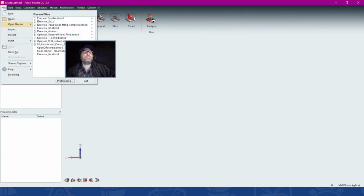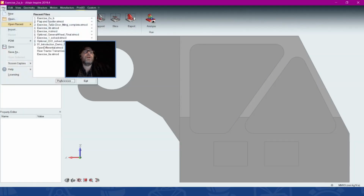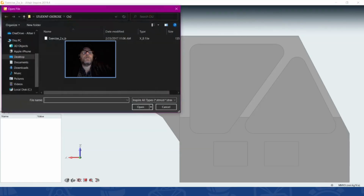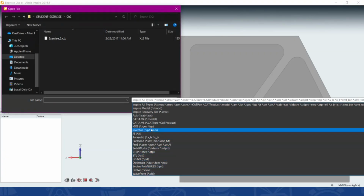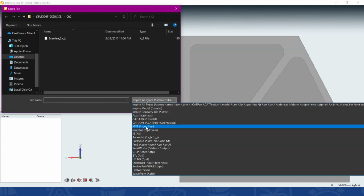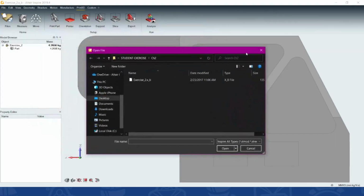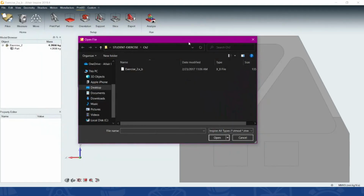I'm going to come up here to the file pull down, and I'm going to select this exercise 2_B. This is a Parasolid file. You'll see when we bring geometry into Inspire, if I come here to File, Open, we do support all of the popular CAD packages in their native format. So whatever CAD system you're using, we will support that native format, so you can bring that in, or you can utilize one of the intermediate formats, like IGES, STEP or Parasolid. We support those as well. And all of your design structure, all of your organization, assembly names, part names, that's all going to be maintained when you bring the file into Inspire.